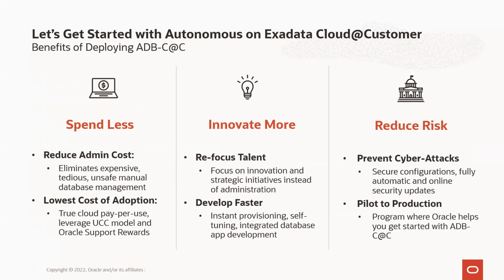You can refocus your current talent, focus on innovation and strategic initiatives rather than administration and downtime. You can develop faster, with instant provisioning, self-tuning, and integrated database app development, all capabilities that will help you on this journey. You can reduce your risk. You can prevent cyber attacks because we constantly patch this environment to make sure that you're at the most secure level for your database platform. And it's fully automated, and we have online security updates.